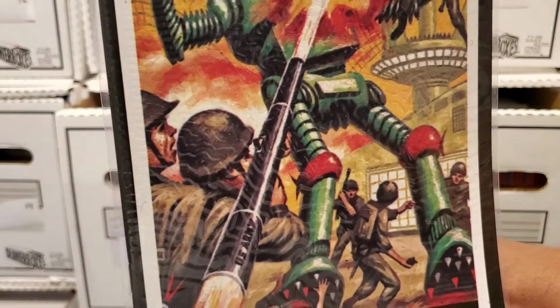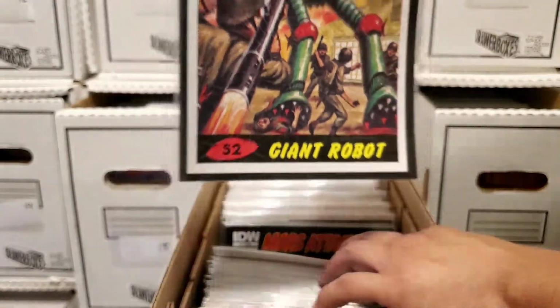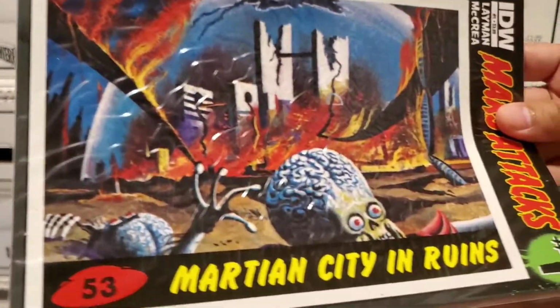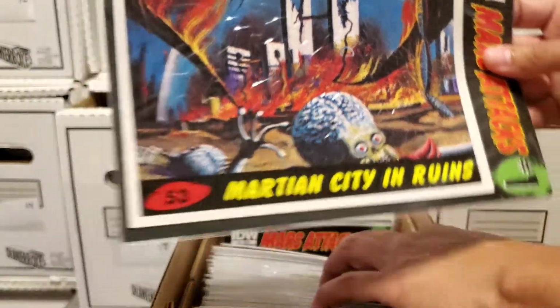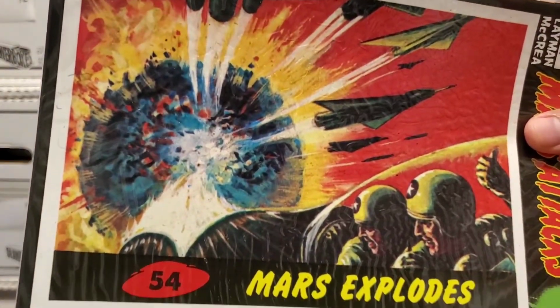Misunderstood. Giant robot. Doesn't mean anything to the military. And Martian city in ruins. Just completely wiped that sucker right off the face of the Earth. Mars. Mars explodes. Sure, why not?